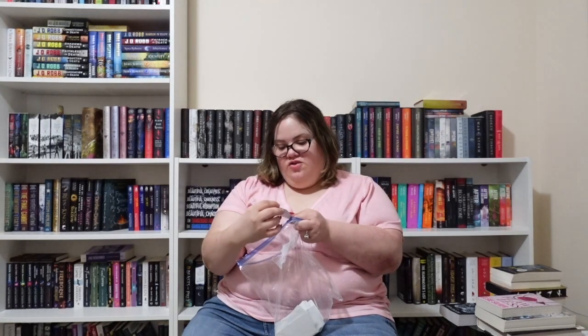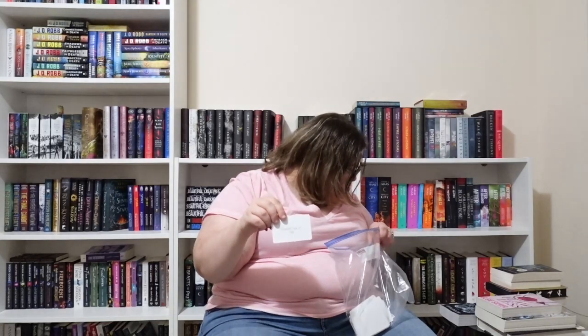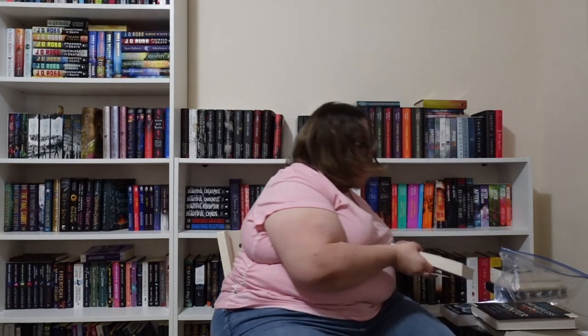And we have Shortest Book on TBR. So I think I'm going to go with, because this is the shortest book that I have in my stack here, and I do want to get to this month. So for shortest book on my TBR, I want to go with Flawless by Elsie Silver.